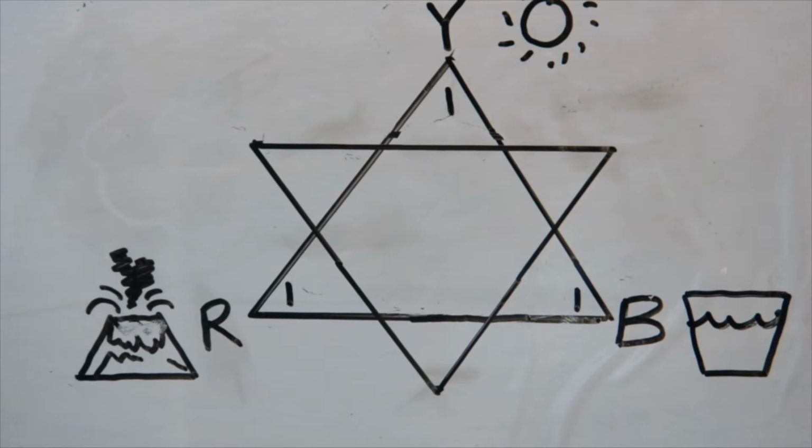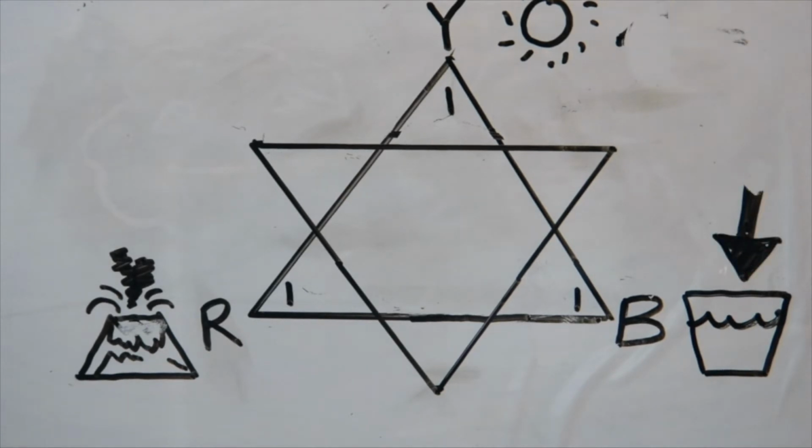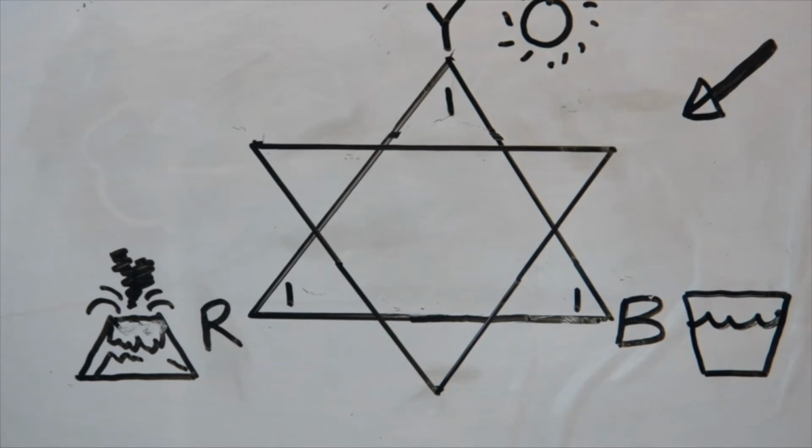So far, the yellow sun shines down over the foundation made of blue water and red lava. But now I wonder, what does the yellow sun and the blue water help to grow? Well, what I'm going to put between them is green grass, because that's what grows with the help of the yellow sun and the blue water.